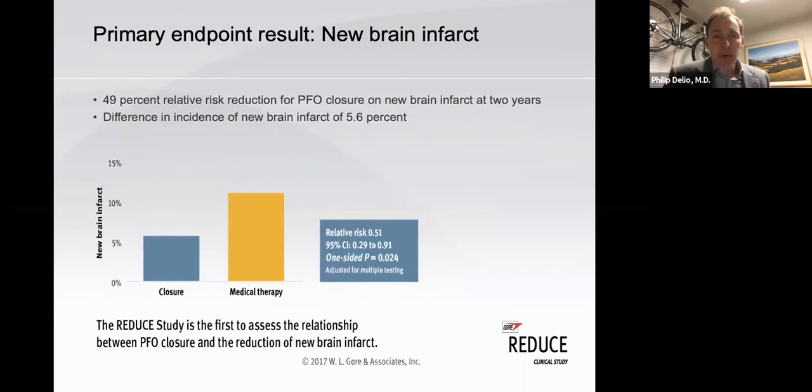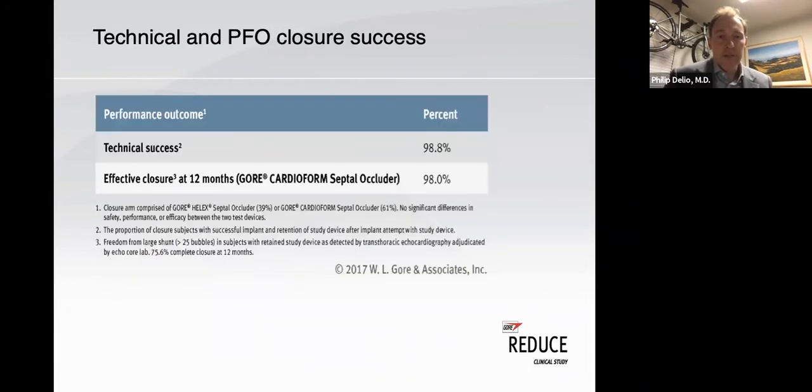This was another endpoint that they used, where they looked at the combined endpoint of brain infarction on MRI, which was done at 2 years, combined with clinical stroke events. The reason this was performed was because there were concerns about prior clinical trials not having enough power to detect a difference, since the recurrence rate for stroke in these studies was actually fairly low. So this was designed to obviate that. And again, what you're seeing here is a 49% relative risk reduction when you looked at the combined endpoint of new brain infarct or clinical stroke in patients who had closure.